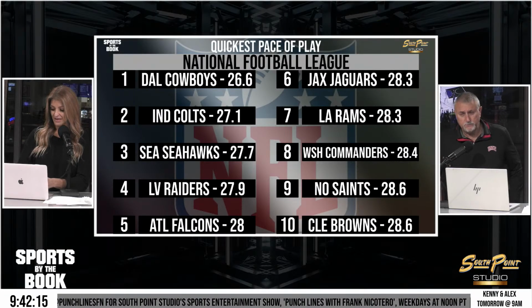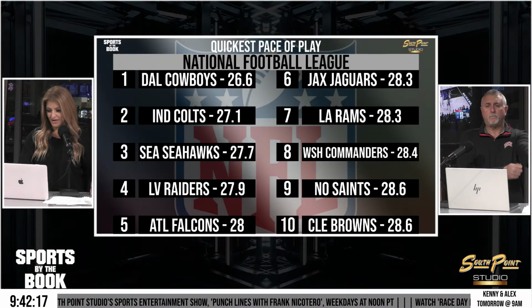Going to the slowest teams, I had to write down because we do have a note in here, and Bob Custer did ask if we liked a same-game teaser for NFL this week with the Lions, so I'll mark that down so we can go over that tomorrow as well.